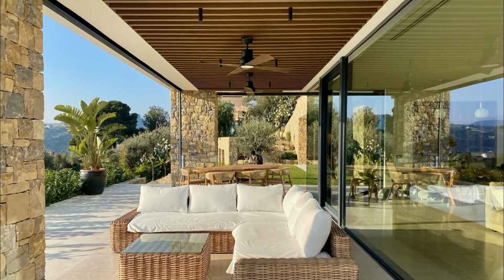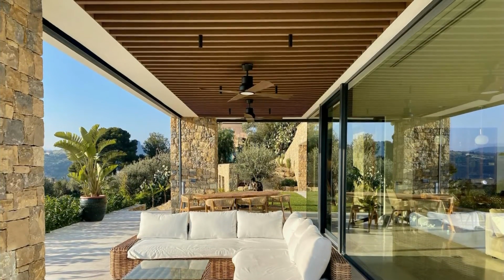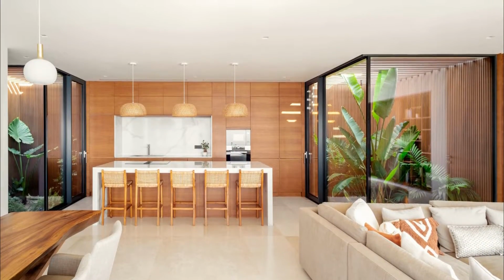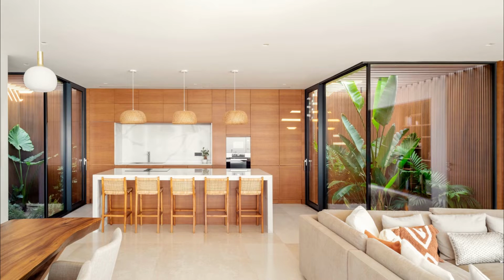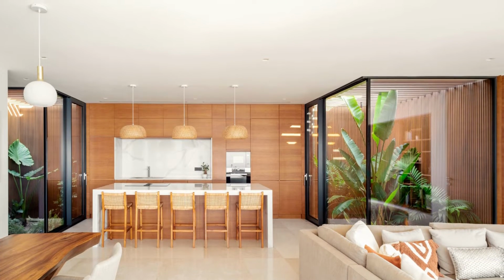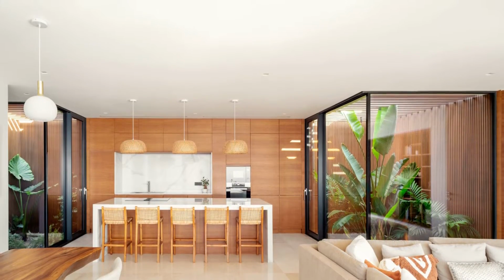Inside, the open-plan living area features full-glazed fronts offering panoramic views of the pool, garden, valley, and sea. The kitchen is surrounded by internal gardens, ensuring a naturally illuminated living space. An outdoor patio serves as a relaxing spot for dining and lounging while enjoying breathtaking views.